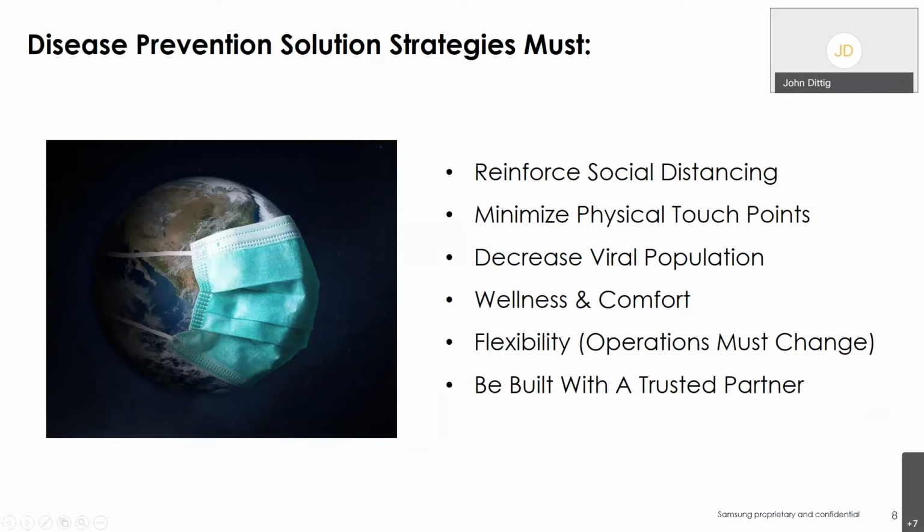As we go to the next slide, with a lot of the technologies that you're seeing out there, we never really heard the word social distance last year. We never really heard masks and things of that nature. So in terms of preventing the spread of COVID-19 in the federal space, or really any type of disease that might be out there, you really have to reinforce social distancing. We're seeing signs to stay 6 feet away as you walk up to a kiosk or enter a building. You're trying to minimize physical touch points and decrease the population of people you're surrounded by. And all of us have to be flexible.